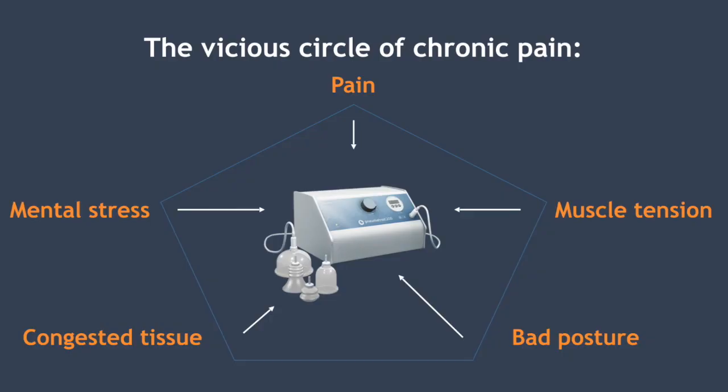Here we see the vicious cycle of a typical pain patient. The origin of the pain does not matter. Whether it was stress and resulting muscle tension, whether an accident caused tissue to congest, or whether due to lots of sitting, bad posture has developed. You can use PPTM at any time to relieve muscle tension, for example, or to stimulate drainage of congested tissue. Bad posture can also be rectified by using fascia massage with the Pneumatron in conjunction with exercises. There are already many pain patients who could successfully benefit from PPTM.